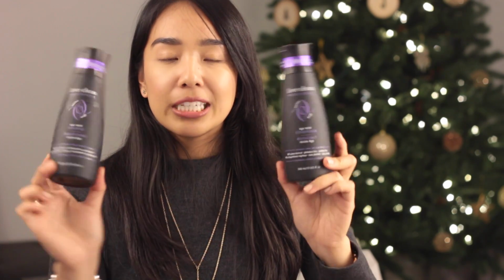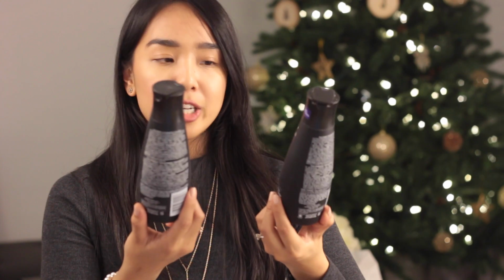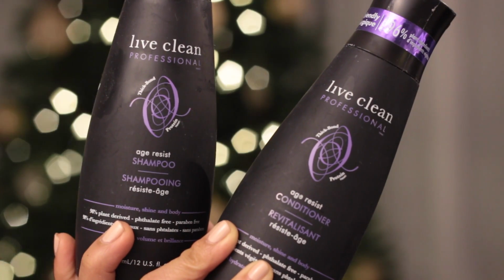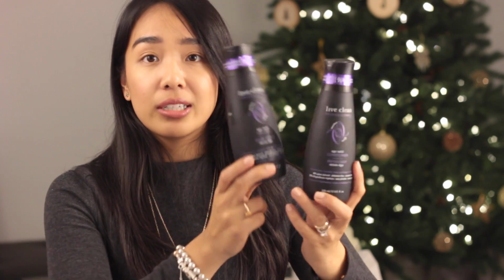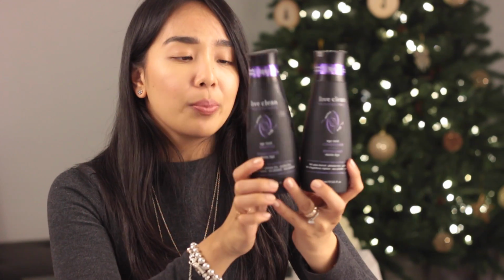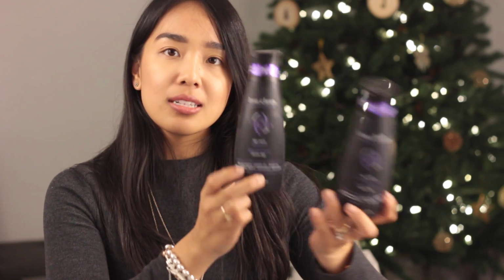A couple other Live Clean products. These are the shampoo and conditioner from the Age Resist line. I also really like this line. I introduced my mom to it and she really likes the shampoo. She's not really much for conditioner, but she says she really likes the shampoo. I would have repurchased this if I hadn't fallen in love with the coconut milk one.